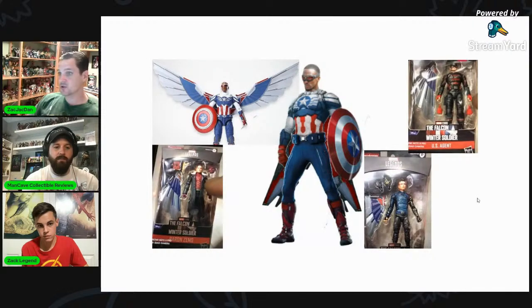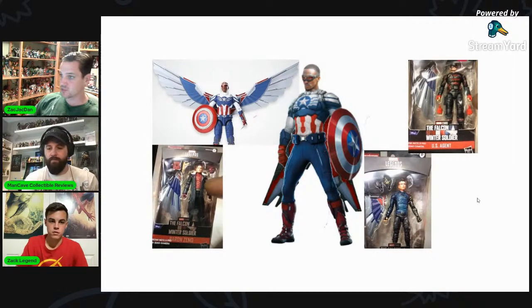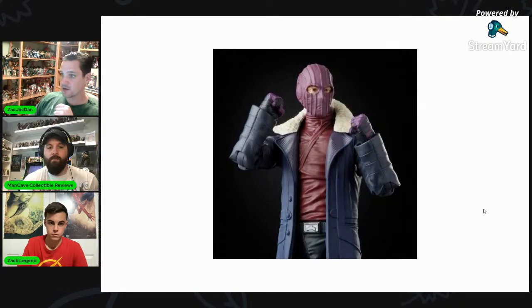So anyway, none of these pictures are of the actual Falcon with it. That is the Marvel Select Falcon that they showed off last week. And then just some strange fan art of Anthony Mackie there, I guess. Mm-hmm. So don't think that any of this is the actual Build-A-Figure wings. So we technically haven't seen any of these truly announced, except our next one here, which is the Baron Zemo showing off finally. Mm-hmm. So this angle of the mask makes it look really stupid.